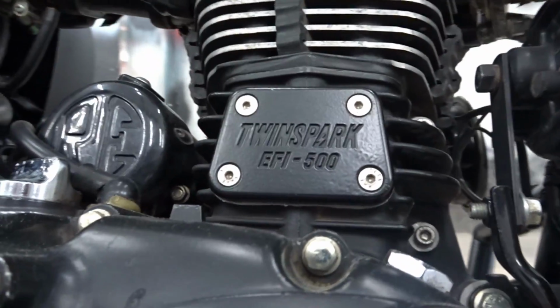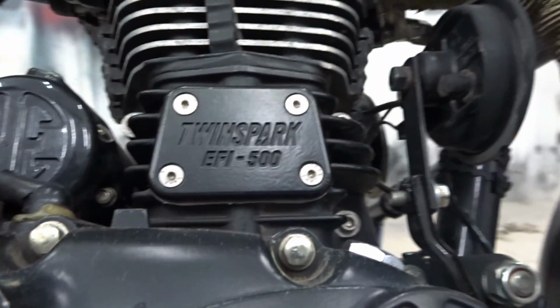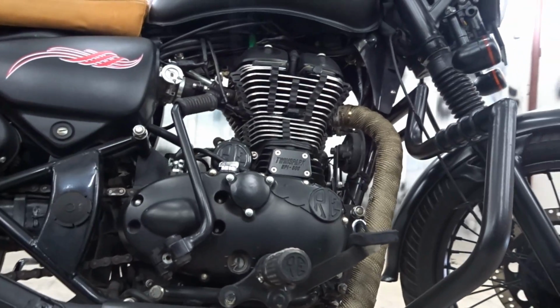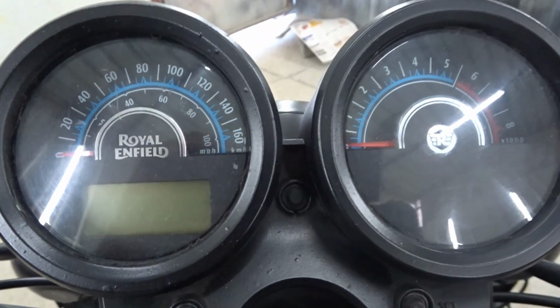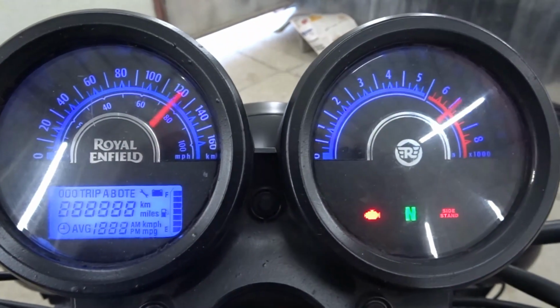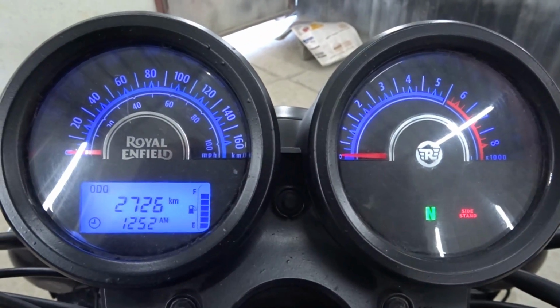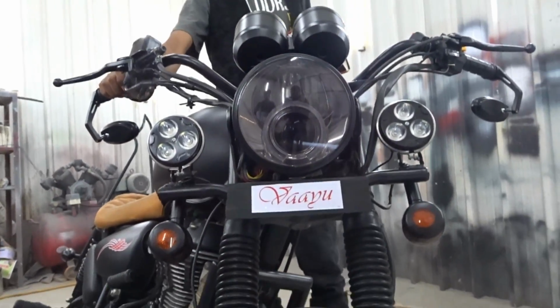Now, the engine has not been meddled with. We get the same single cylinder 4-stroke twin spark air cooled 499cc engine that puts out a maximum power of 27.2 bhp at 5250 rpm and 41.3 newton meters of torque at 4000 rpm. It comes mated to a 5-speed gearbox.